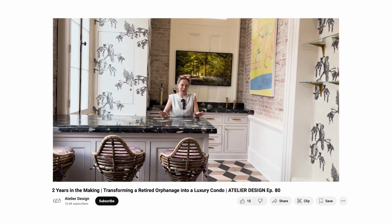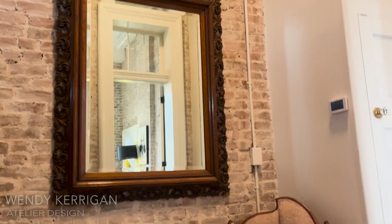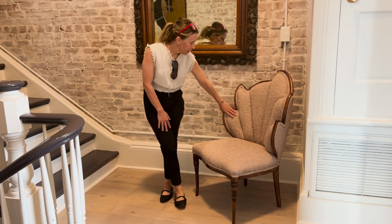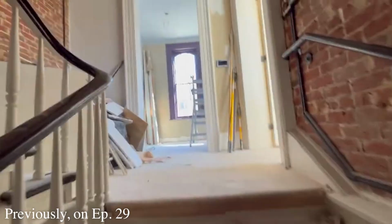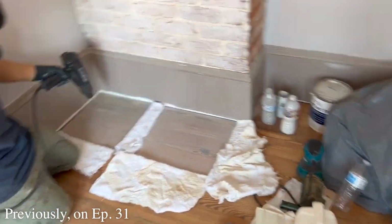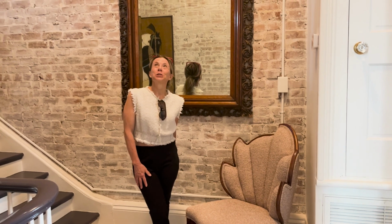Thanks, y'all. We start in this area where this mirror came from Jenny's old house, this kind of Victorian wood mirror. And we've got this flame chair that we upholstered in this fun Pierre Frey bouclé. We can't forget that we did whitewash all this brick that was super red when we started, as well as pickled these floors to give this nice, light, bright look. It's always hard to do, but once you do it, you're thankful.